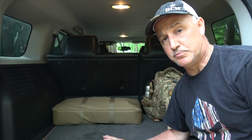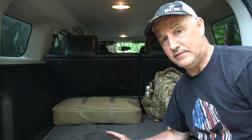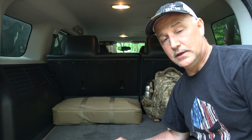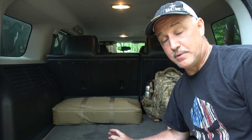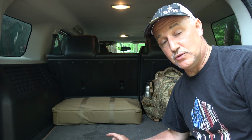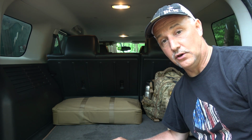Now, one thing I want to make a special note about. Guys, this isn't your home, this is your vehicle. You're riding around, you're leaving it unattended at times. You know, these things can be stolen. And it's part of being prepared. Make sure that you have your serial numbers on your firearms, especially the ones you keep in your vehicle. In case they are stolen, you can report those quickly to law enforcement.